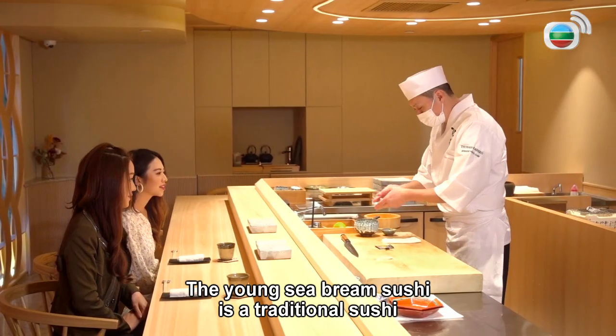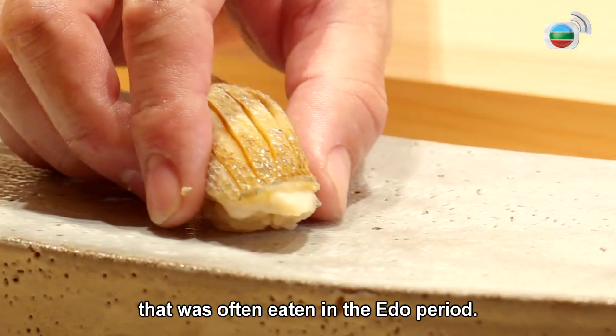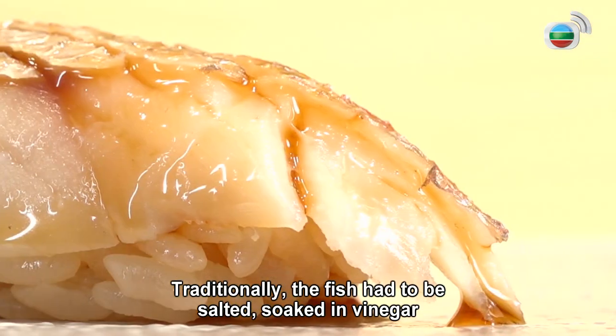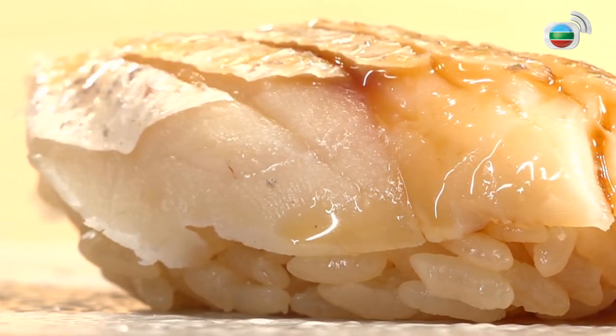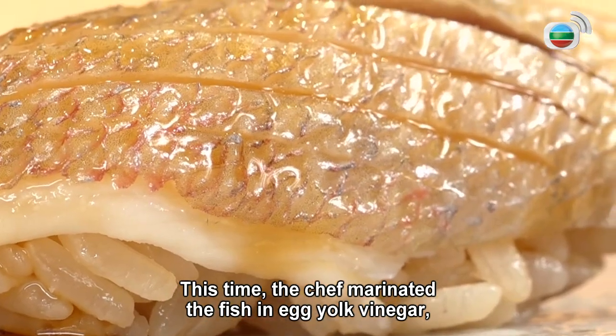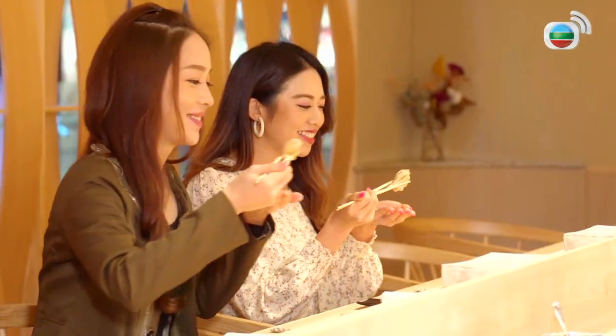The young sea bream sushi is a traditional sushi that was often eaten in the Edo period. Traditionally, the fish had to be salted, soaked in vinegar, and then wrapped in kelp. This time, the chef marinated the fish in egg yolk vinegar, which brings an elevated umami flavor.